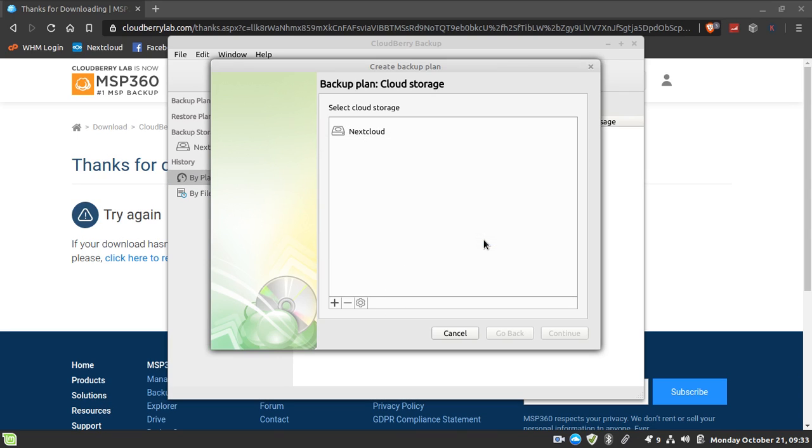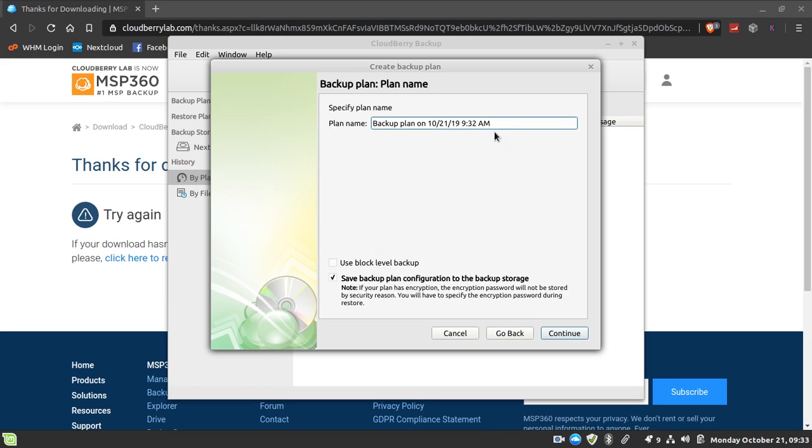I'm not connecting directly to a cloud because I don't want to use Dropbox or something like that. You can use Dropbox, you can use OneDrive, you can use anything for this that you want to do. In my case, I'm copying this to a directory, and then I'm going to go from there with that. I'm just going to call this daily backups.